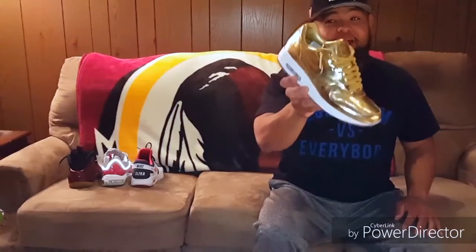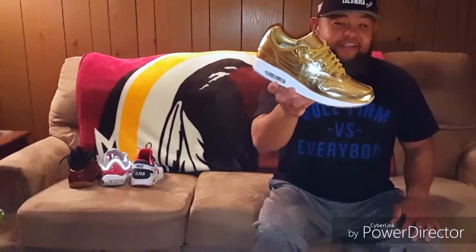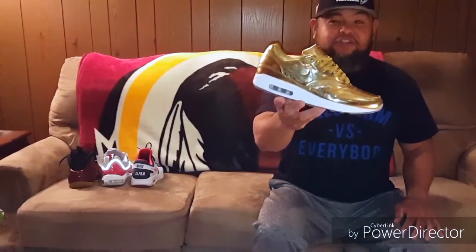And once again, I don't know if this option is still available on Nike.com, but if it is, man, go ahead and do it. Like I said, there wasn't really a lot of options that you can change on the shoe. I think the only thing that I really didn't do was the speckles right here on the midsole.